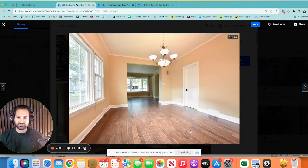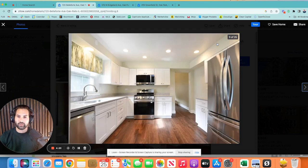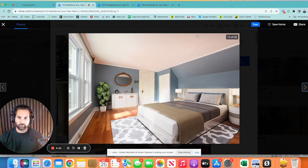So old light fixtures, the quintessential yellow paint. We could see a little bit of crown molding, adds a little bit of interest to the room. They updated the kitchen. It looks like they just used basic shaker cabinets, probably the cheapest quartz countertop they could find. They didn't even do a backsplash. Standard appliance package. Yeah, I mean, this home was designed to be like an entry-level home for somebody.